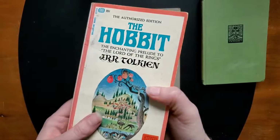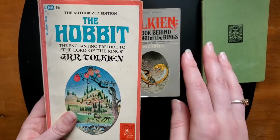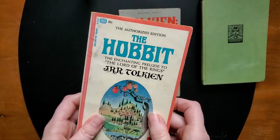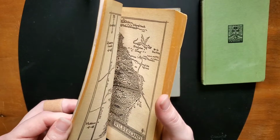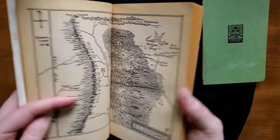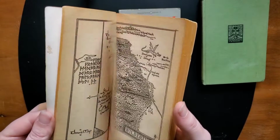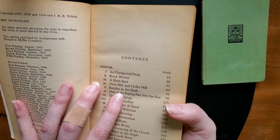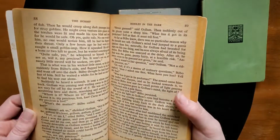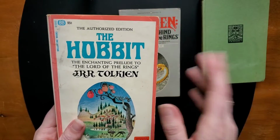I can't tell you how many times I have reread it and also listened to an audiobook version. I have, I think, the standard audiobook, and then I also have the Andy Serkis recorded audiobook, which I highly recommend. He played the voice and did the motion capture for Gollum in the movies. To hear him read the entire thing is magical, but when you get to Riddles in the Dark, it's just out of this world. It's shocking, and just to hear his voice, it's stunning.